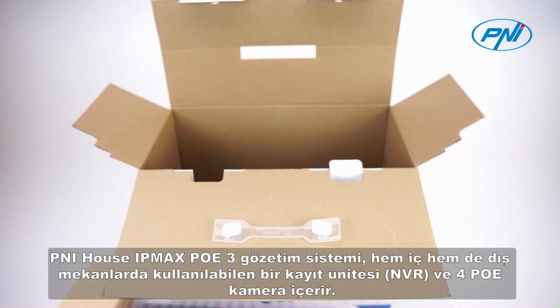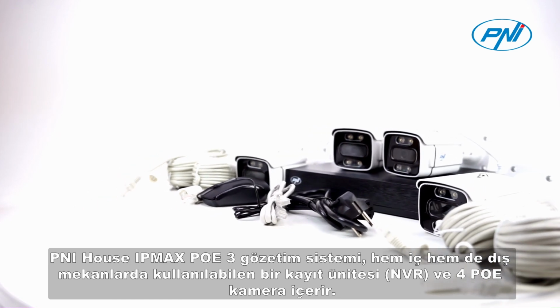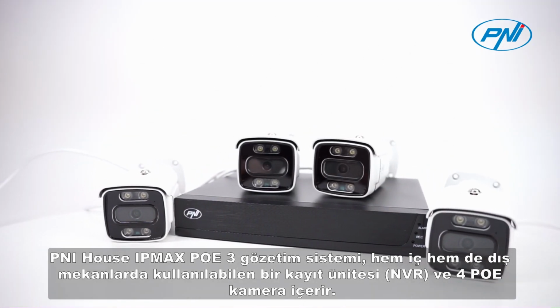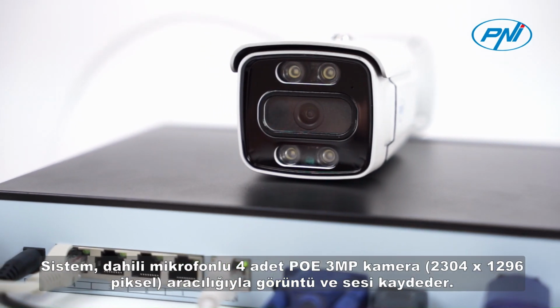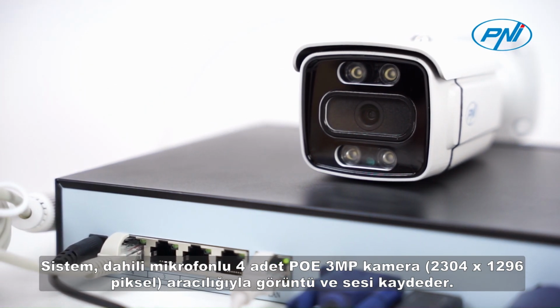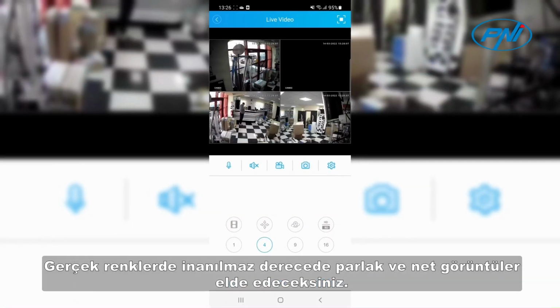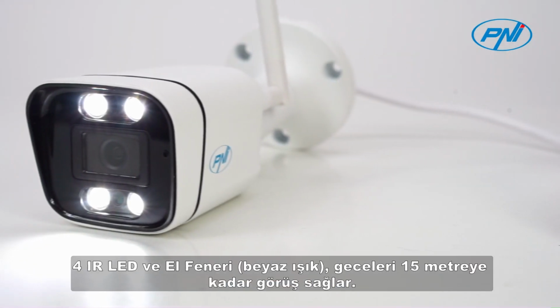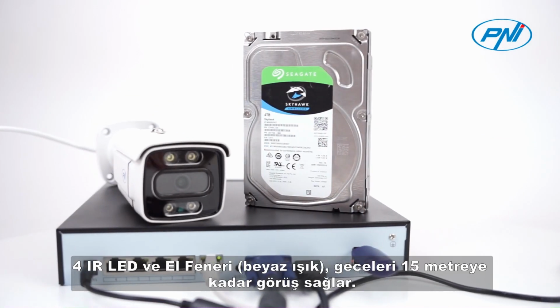The PNI House IPMAX POE 3 surveillance system includes a recording unit, NVR, and 4 POE cameras that can be used both indoors and outdoors. The system records image and sound through the 4 POE 3 megapixel cameras, 2304 by 1296 pixels with built-in microphone. You will get incredibly bright and clear images in real colors. The 4 IR LEDs and flashlight, white light provide visibility at night for a distance of up to 15 meters.